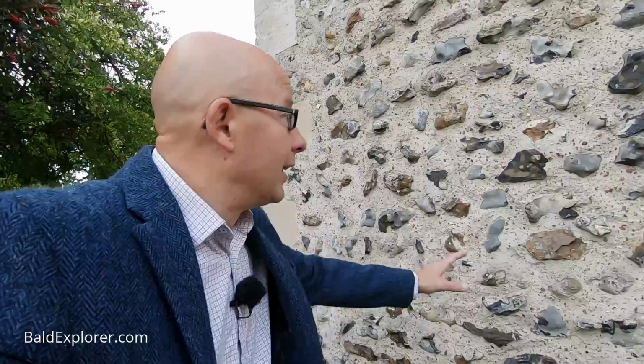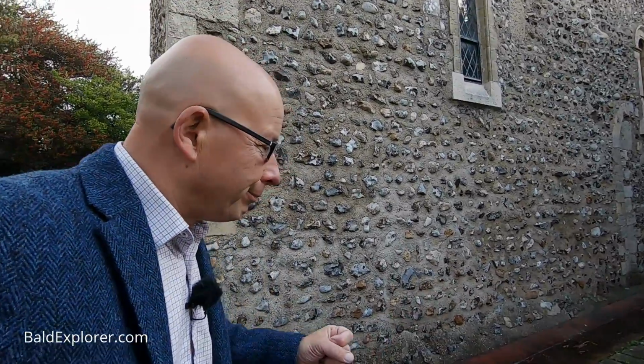As you can see here, a lot of rubble and a lot of flint. Now, of course, like most churches, there's been loads of adaptations. So built in the 9th century, cruciform, modified in the 12th century, modified again in the 14th century, and then modified yet again in the 19th century by the Victorians. By the time of the Victorian period, it was pretty ruinous, and if it wasn't for the Victorian restoration, this probably would have fallen into terrible disrepair.